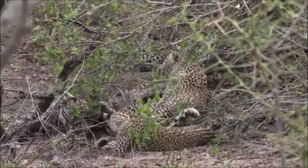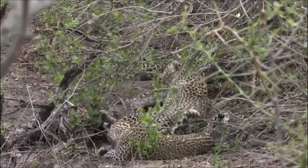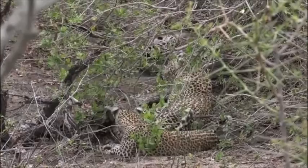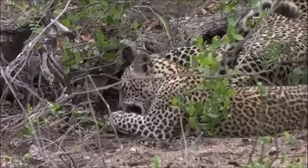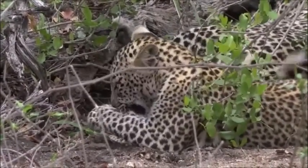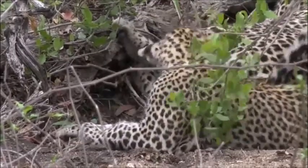Paul wants to know, why didn't she take the kill up into a tree? So, Paul, that is a good question. The thing with leopards is they prefer feeding on the ground. And the reason for that is it's a bit more comfortable for them. It's easier for them to take turns feeding. They don't have to climb in and out of a tree every time. So it is a bit easier and more comfortable for them to be lying on the ground and just walk over and feed when they are hungry.